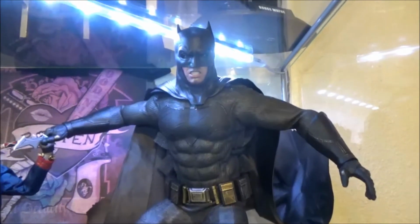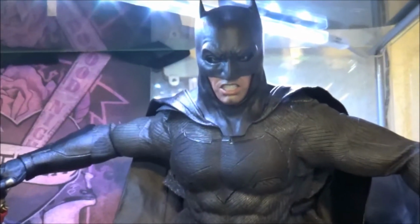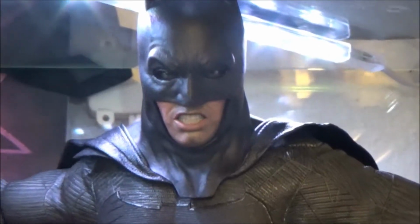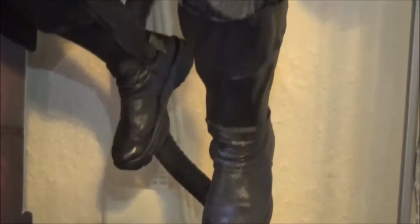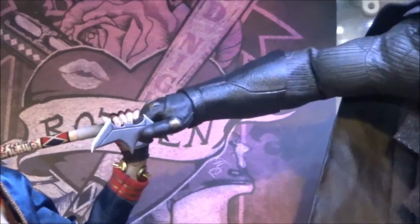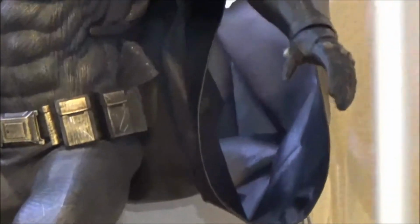And then next we have, behind Superman, the Batman vs. Superman Batman. I still think that this figure was the best figure that came out during that year that it came out. Got him holding his Batarang there. Yeah, everything on this figure was awesome except the cape was a little lacking.